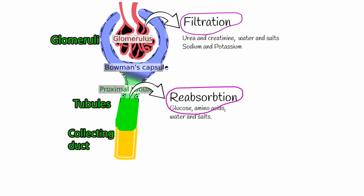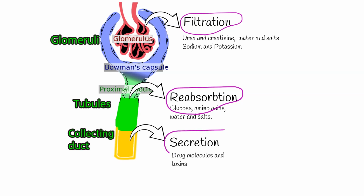Even after filtration and reabsorption, some undesirable components, like certain drug molecules and toxins, might linger in the blood. The kidneys handle these by secreting them once more, a process known as secretion, which mainly occurs in the collecting duct and distal tubules. Shifting focus to kidney tests, creatinine stands out as a primary indicator of kidney function.